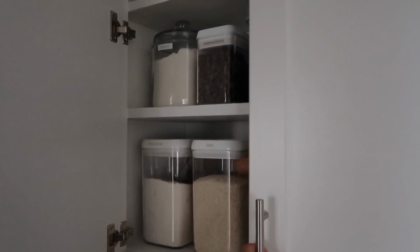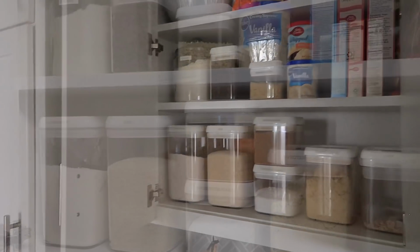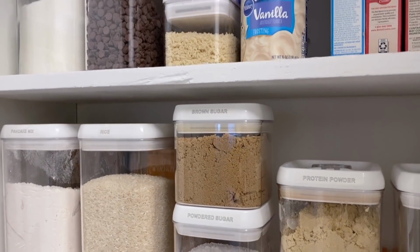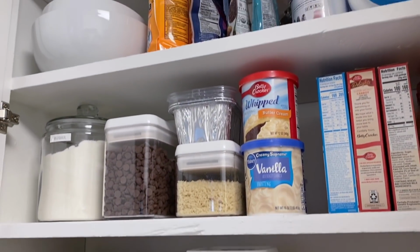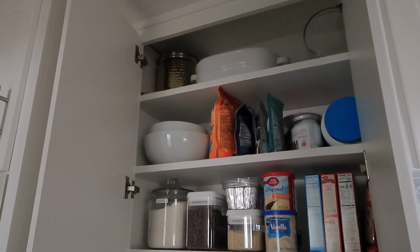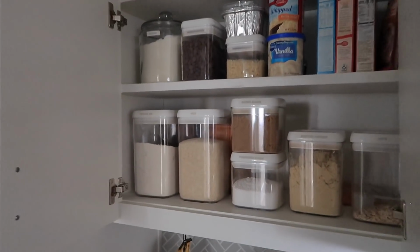Sorry, excuse the lighting. But in this cabinet, I just have more baking things. I have pancake mix, rice, sugars, protein powder, more sugar, and just baking goods. Things that we don't really use, again, at the top, baking dishes, etc. It's all up there.